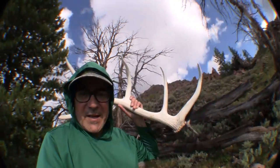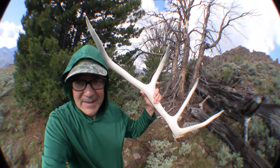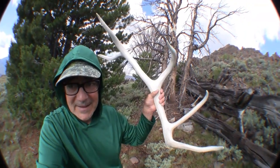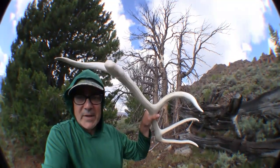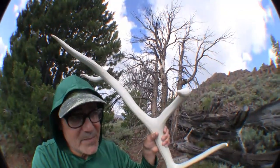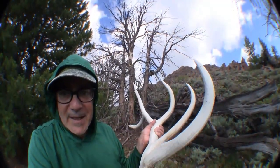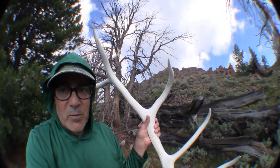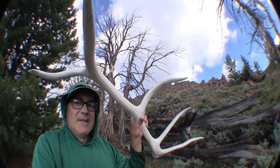One more thing to point out, and this is the elk antler, which is huge, and this is a close combat item, in my opinion. You've got five bone-strong tips for stabbing, and they're not necessarily sharp, but they would puncture a human, for sure.